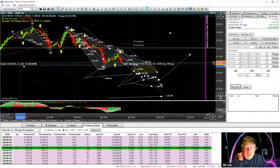Let's get rid of some of these drawings, delete all the circles, delete all the arrows. Man draws lots of arrows. All right, so that's how we do that one.